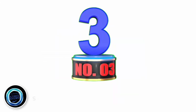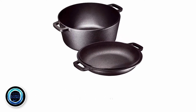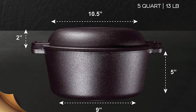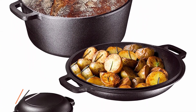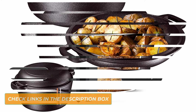Number 3. Burnmore Heavy-Duty PreSeason 2-in-1 Cast Iron Pan. Burnmore's Dutch oven set might not be created specifically for a campfire, but that doesn't mean it won't perform well outside. It might damage some of the enamel, so practice extra caution. Made from cast iron and coated with a decorative enamel, this Dutch oven is oven safe, and it is recommended to hand wash it. Its heat retention and even heating are just as good.